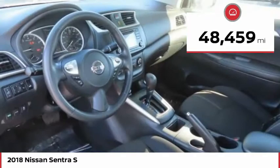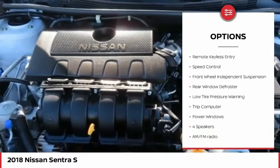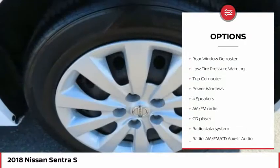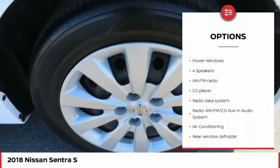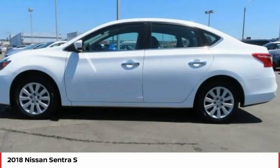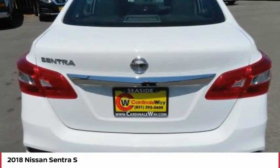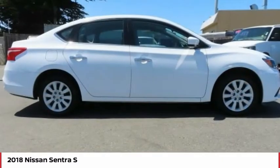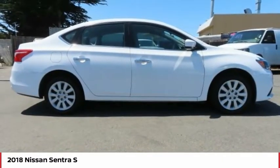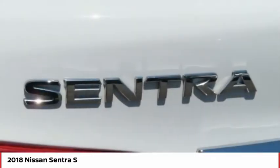Here are some of this vehicle's great options: electronic stability control, brake assist, traction control, remote keyless entry, speed control, front wheel independent suspension, rear window defroster, low tire pressure warning, trip computer, power windows. If affordable style and reliability are what you're looking for, this vehicle couldn't be more perfect. Drive it today.